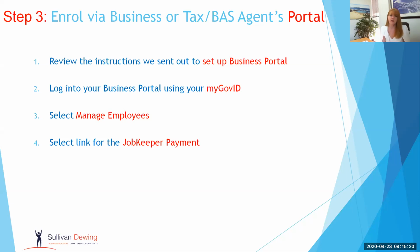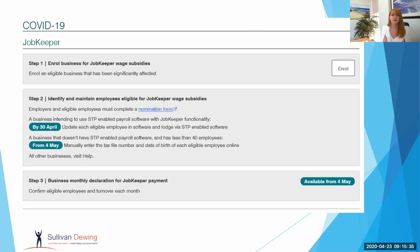So you then log into the business portal using your MyGov ID. You select on Manage Employees and select the link for JobKeeper Payment. It's not a difficult registration process at all. The information that you need is fairly basic. So let me take you through what we see when we register clients for JobKeeper. So we click on the various links, and what we get is this screen that comes up, and basically we're looking over here to click on Enrol You for JobKeeper.